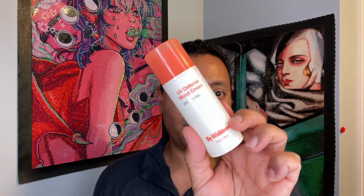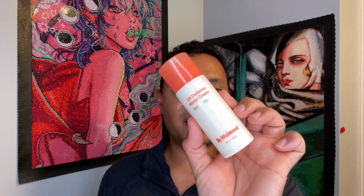So yeah, I bought a pack of 3 of these from Wishtrend as soon as I ran out, because I was like, this is my favorite sunscreen that I've used thus far. So I'm absolutely going to be coming back to this one. I don't know why it doesn't get more universal love. It's just good. It's better than good. It's great. So absolutely love this.